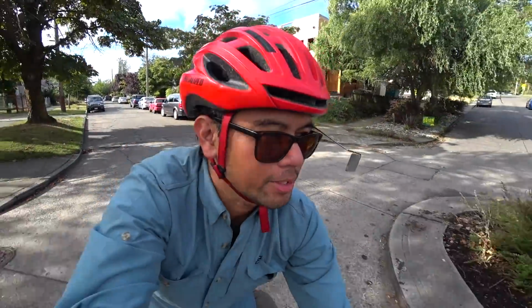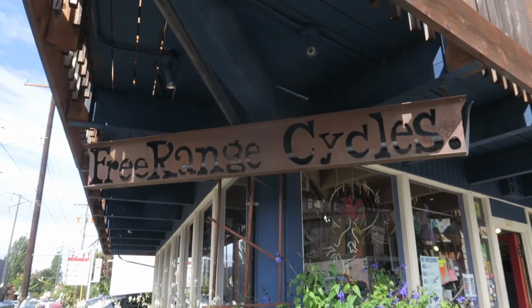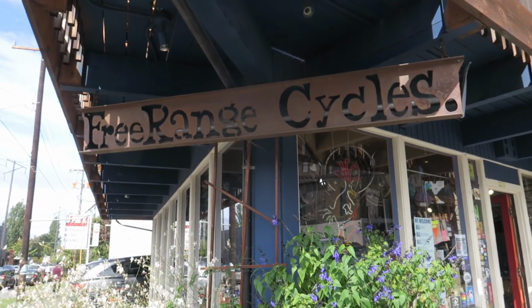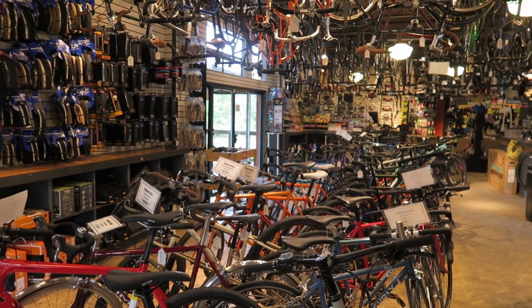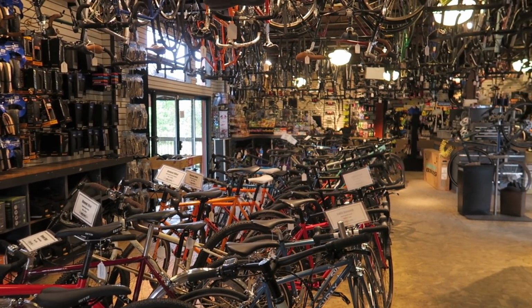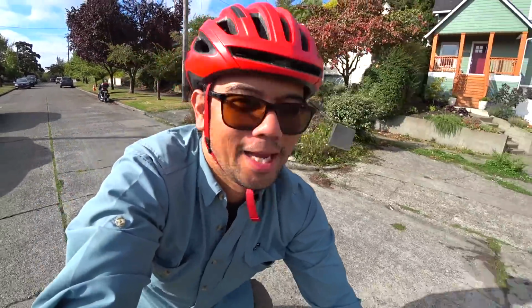So I think the two bike shops I'm gonna try to hit today are two really well-known shops that have been around in Seattle for a long time. One is Free Range, and the other is, I believe it's called Counterbalance or Counter Revolution Cycles. Both of them close to the Burke Gilman, so I'm just gonna hop on the trail, hopefully not get myself lost on the way over there, and we'll check them out.